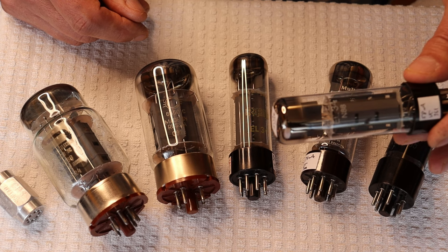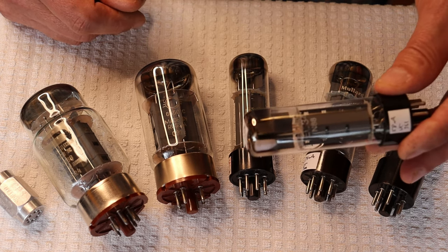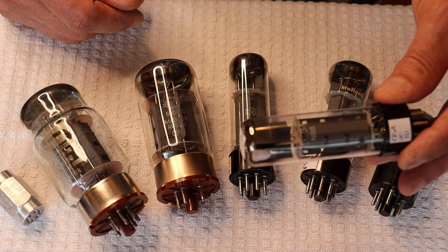If you're sitting in your chair and your amp is 10 feet away, can you even see the labels? Are the labels even visible? Are they pointed in the wrong way?